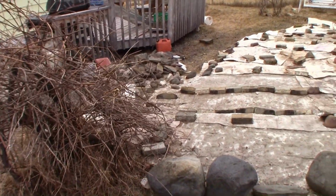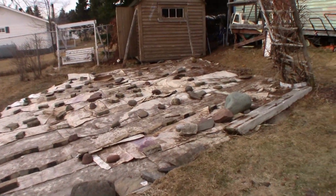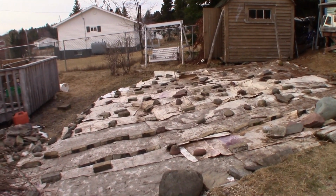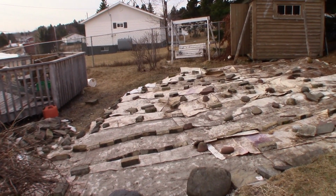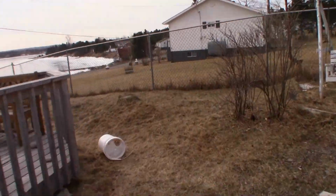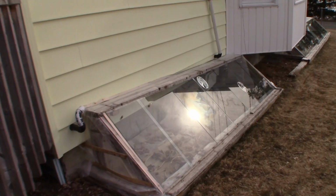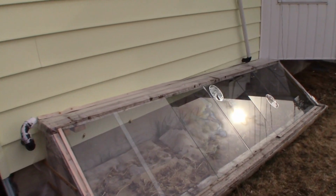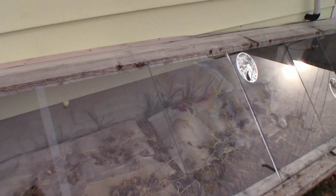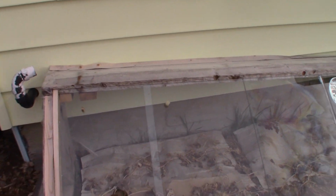Put up a couple posts and make a wire trellis to train them across. See if I can get some ripe grapes when they grow back. This is going to be wonderful this year. I'll clean this out in the next day or so.